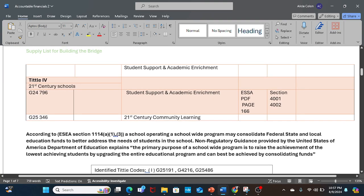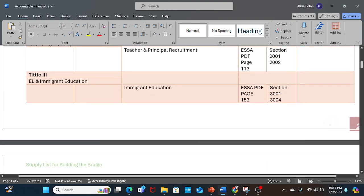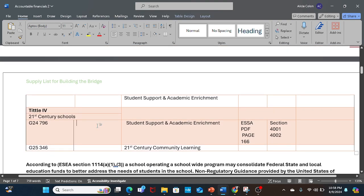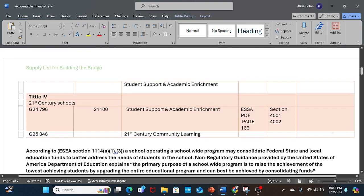And then the money in a school-wide program is consolidated. So instead of keeping it all separate, they're allowed to put it into a bigger bucket. And that's the second part of this column right here. So the 21st Century Schools grant ID is G24796, or at least it was last year, and it is typically consolidated into class 2100.